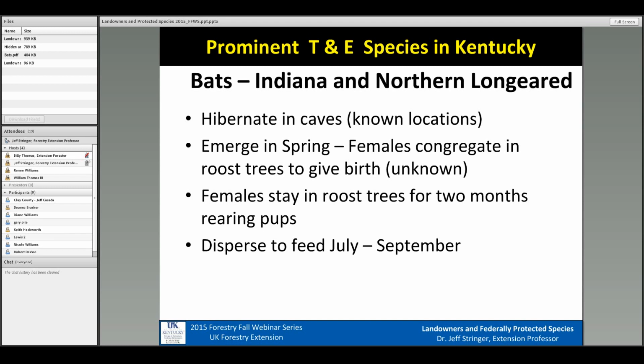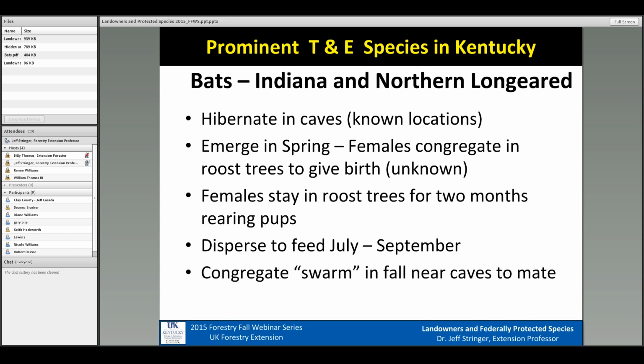So this is in the woods. These aren't ones that hang out in your attic. Now, these are wood species, the Indiana and northern long-eared. They disperse and feed from July to September in the woods, and then they congregate back at the mouth of the cave, and they what they call swarm there for a little bit of time, a month or so. And what they're doing is they're feeding, getting ready to go into hibernation, and they're mating. Okay, so they mate at that period of time, and that swarming time is real important for them.